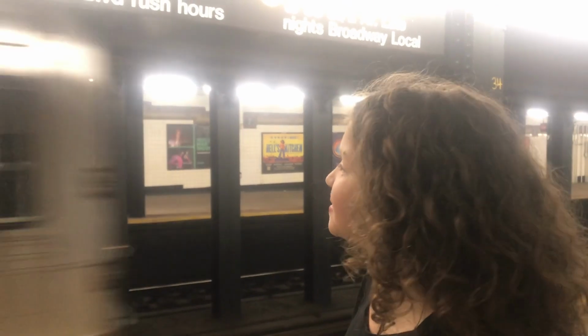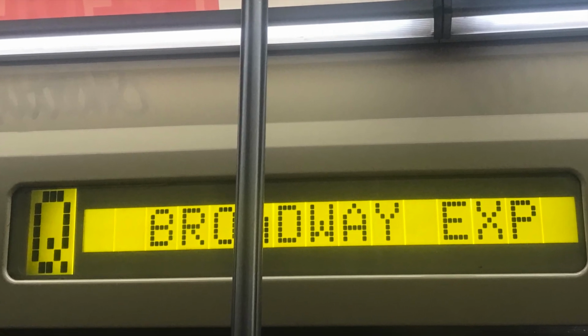We're about to get on the Q train to Times Square. Let's go. Welcome aboard the Q train. I'm on an R46 Q train going to Times Square. Atlantic Avenue, Barclays. There's an R train.